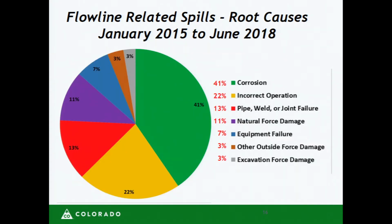Next is, what's the general root cause? Well, there's a tie-in to the fact that it's produced water, but corrosion is the largest issue related to these failures. But there's also an element of incorrect operation. Most of those are related to the fact that somebody didn't close a valve, or they weren't diligent in closing the valve, they didn't completely close the valve. And then there are the welds. I'm going to go into that in a second. But natural force damage, again, that goes to the produced water issue. Freeze-thaw in the winter: in your elevated locations, you tend to get some freeze-thaw scenario. In our coal bed methane fields, you get some freezing issues.